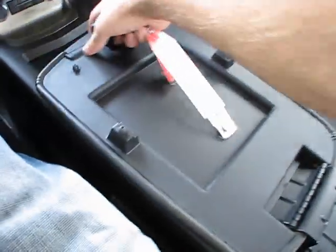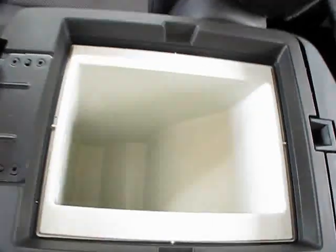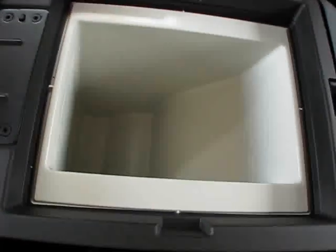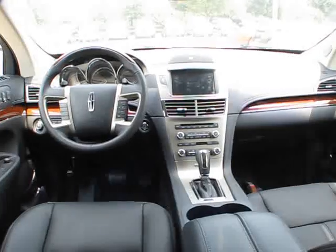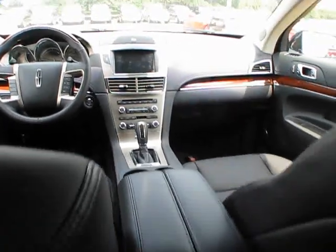One nifty little trick is the fact that you can lift up the center console, and by lifting this lid, you have a miniature cooler in the back. All you've got to do, put some ice and your drinks in there, and you're pretty much set. Very much like a miniature movie theater should you have the onboard entertainment. A quick look at the dashboard.